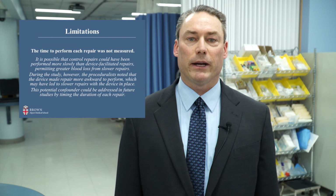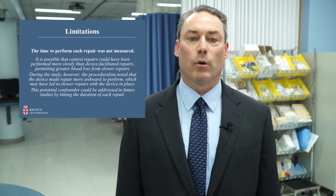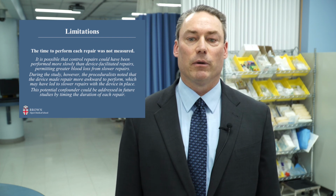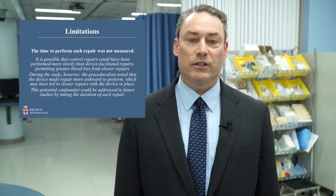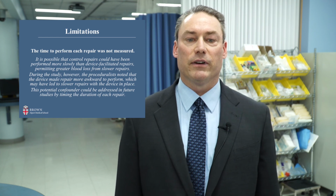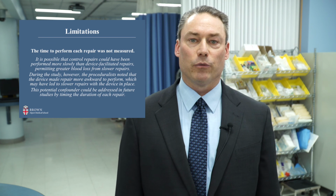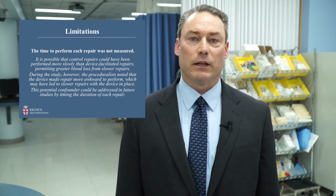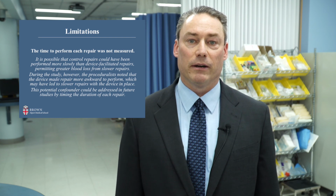One limitation in this study was that the time to perform each repair was not measured. It is possible that the control repairs could have been performed more slowly than device-facilitated repairs, permitting greater blood loss from slower repairs. During the study, however, the proceduralist noted that the device made repair more awkward to perform, which may have led to slower repairs with the device in place. This potential confounder could be addressed in future studies by timing the duration of the repair.